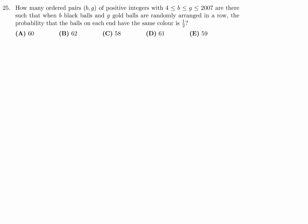The first thing we need to do in this question is figure out a formula. And once we figure out the formula, then we can use these parameters and figure out how many ordered pairs we can get. Now, to understand the formula, it's best if we start with a small example. Otherwise, the formula will not make any sense.